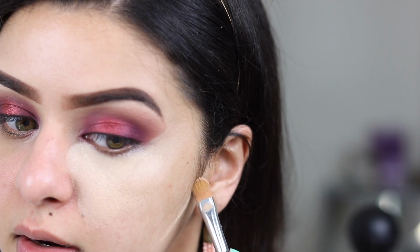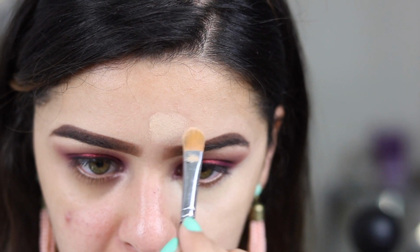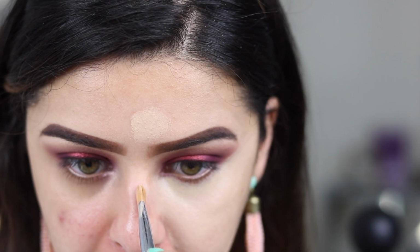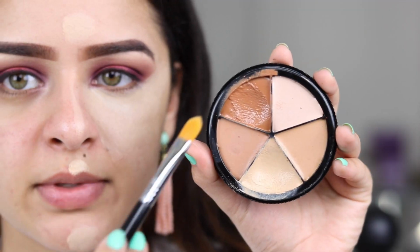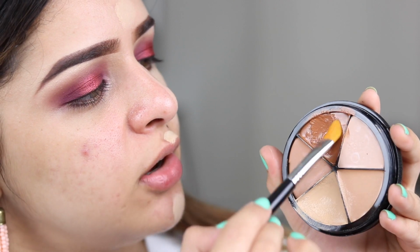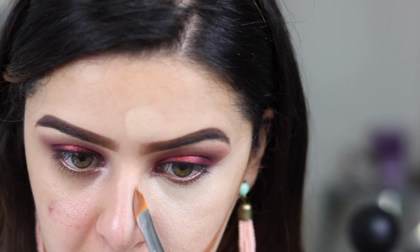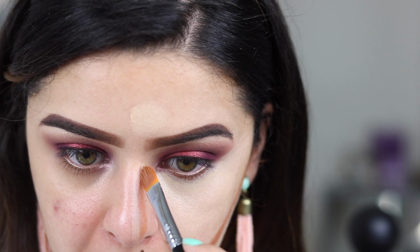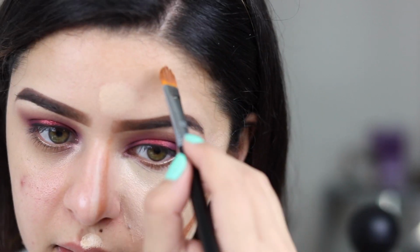And then I'm going to be applying this right under my contour line. So once I've done that, I'm just going to apply my contour. For this, I'm taking this concealer brush from Sigma. It's the F75. I'm taking this shade, which is like the darkest shade on the palette. This goes a long way, so I'm just applying it right here. Doing a line. I'm applying it on my jawline. And then going down.